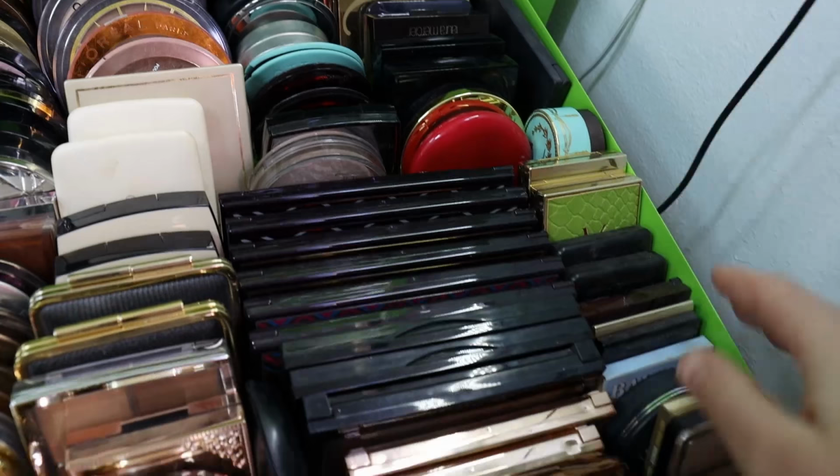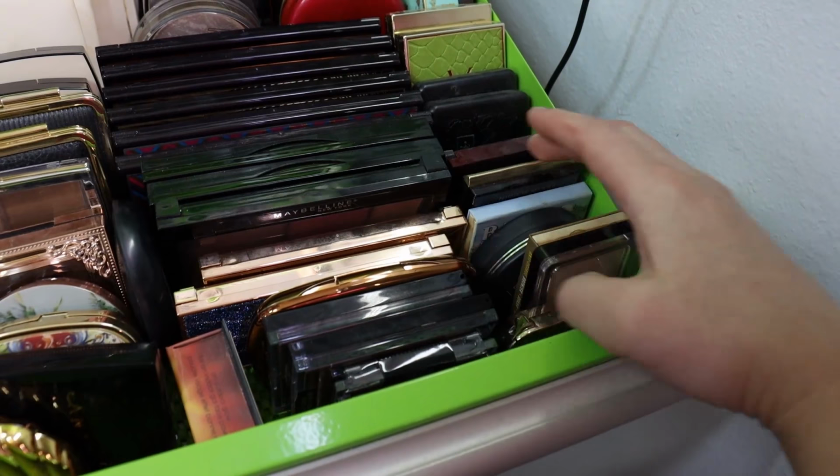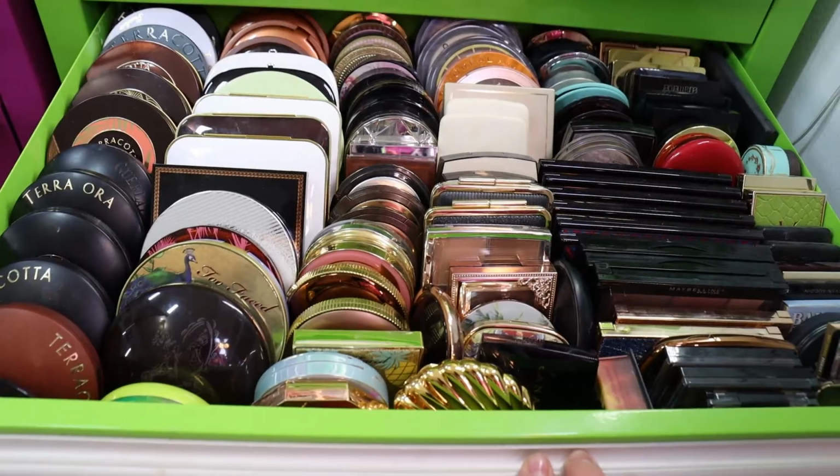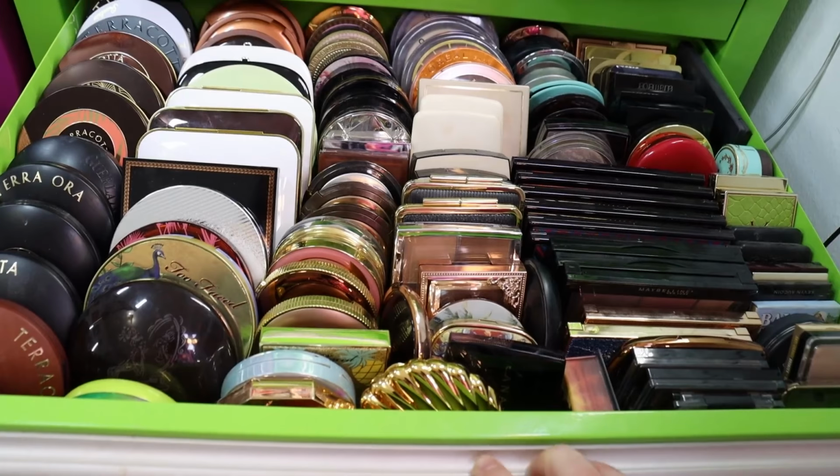What else is over here? The Balm. More Kevin Aucoin. This Catrice is really nice. And then there's an Hourglass one. Laura Geller. Yeah, so that is the bronzer drawer. I really wish there was more organization to this and I could cut down on it, but that's as far as it gets so far for me. So that's bronzer right there.